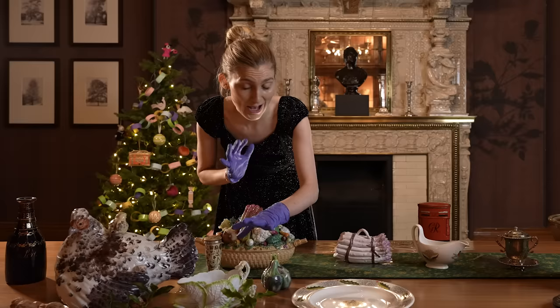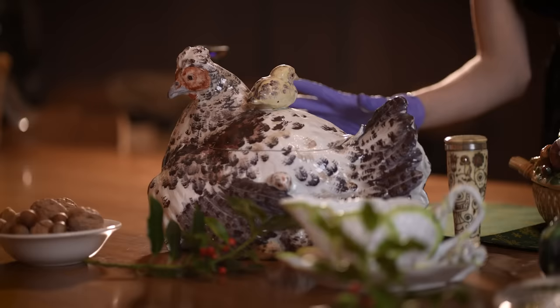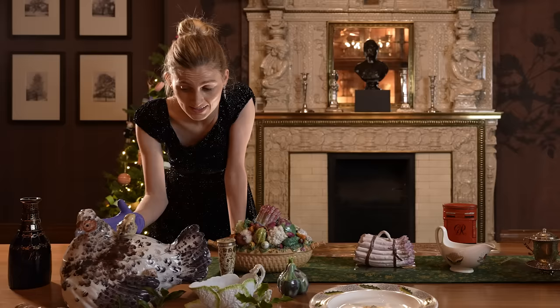But the real talking point on this table has to be this giant chicken. When we were putting together the object list for this video, we thought we absolutely need to have this chicken in our lives, and there she is. This would have been used to serve soup in, like many of the other tureens at the table, but because it was made of that really delicate soft paste porcelain, it would have had a liner inside it, because otherwise the porcelain would crack.